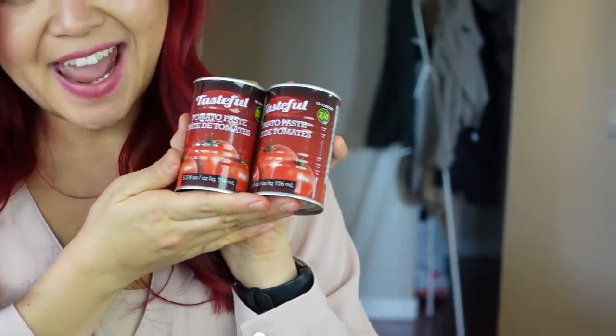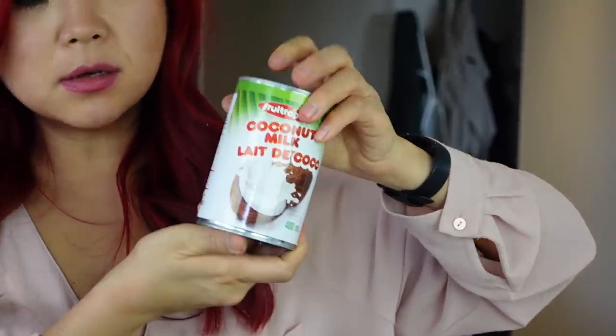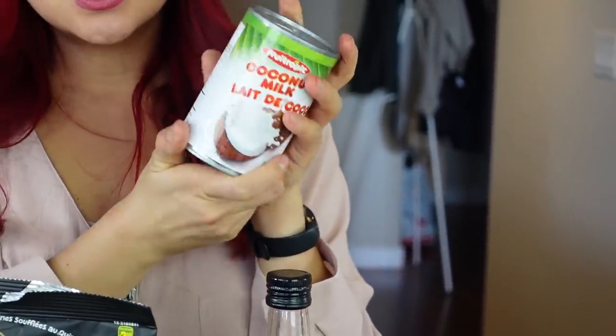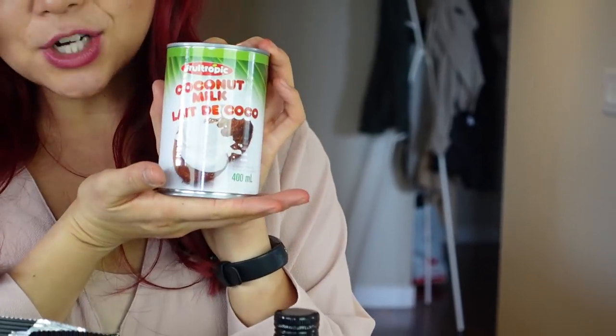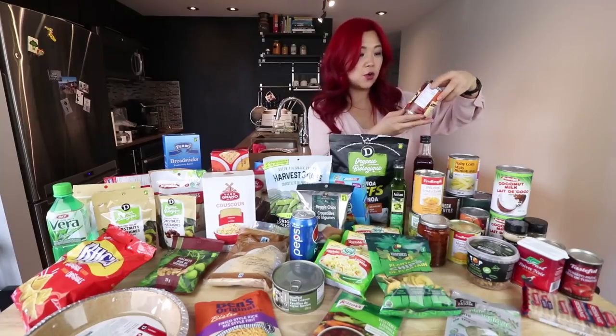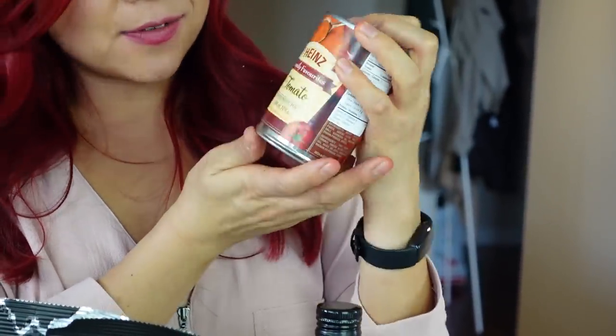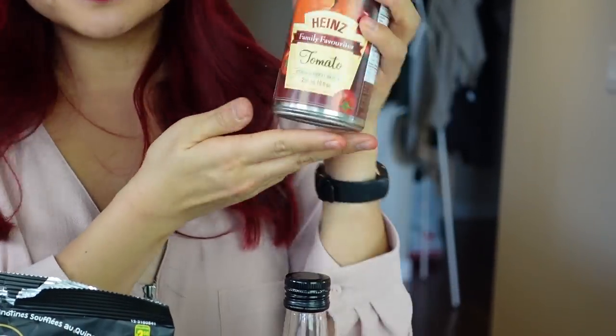Pasta sauce. Yay. I got two cans of coconut milk. Again, this was very cheap for coconut milk. Again, it's probably not the best quality, but if you need some coconut milk, even the dollar store has coconut milk. Two cans of tomato soup. Yes, tomato soup at the dollar store. Very, very cheap. Heinz tomato soup.